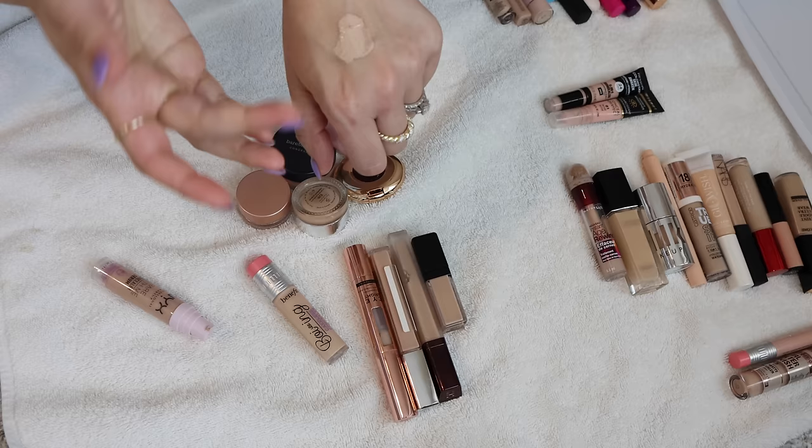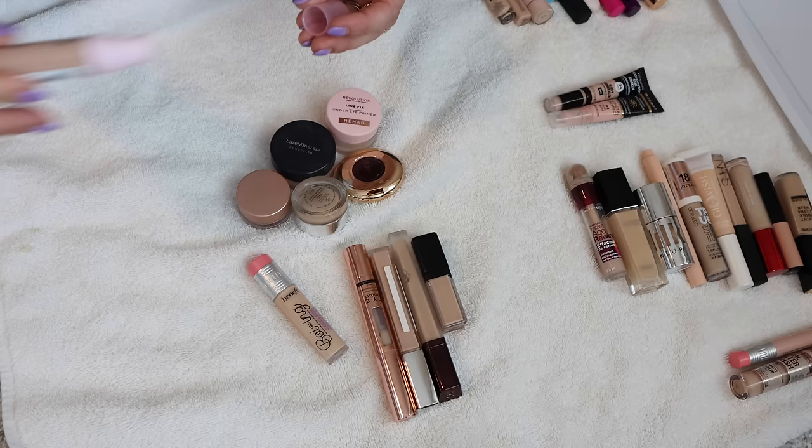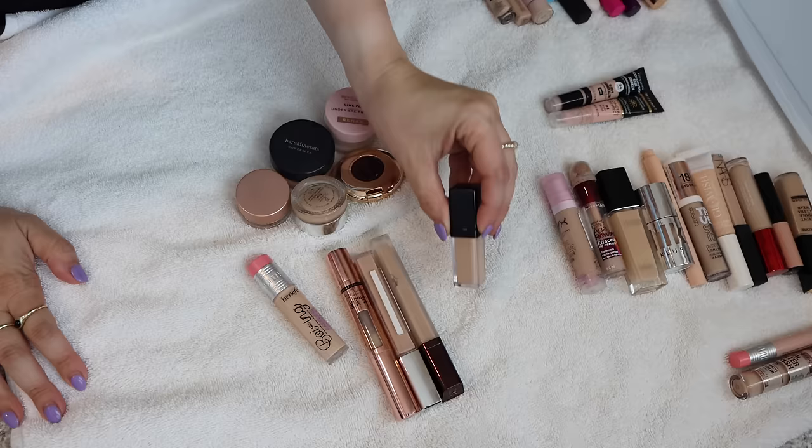It's pretty high coverage. It's still comfortable to wear. It's inexpensive. So this is one that's gotten a lot of love over on TikTok for good reason. It's just a good one. I love my Shiseido Synchro Skin Concealer.